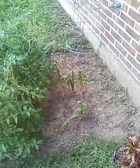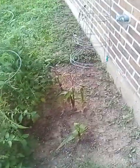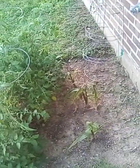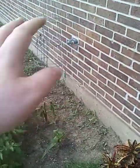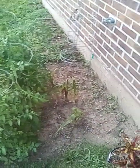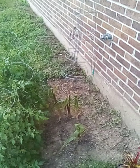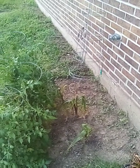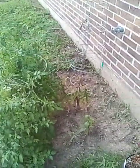And then over here we have my sweet corn, the three that survived, and I'm not going to get a good yield from that. I don't know why it stayed like that. I'm going to say that it's because of this wall. It just has too much heat, and the plants just aren't liking it. So next year, I'm going to plant something different with the sweet corn to see if I can get them to grow better.